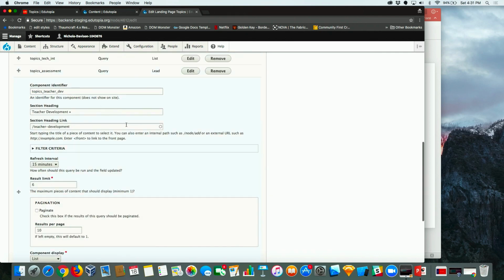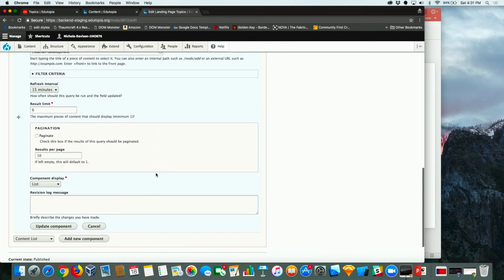That's the filter criteria. And then define the component type, whether it's a list, grid, etc. And then just save. So that's pretty much how it works. So let's get back to the slides.